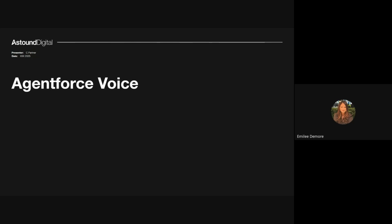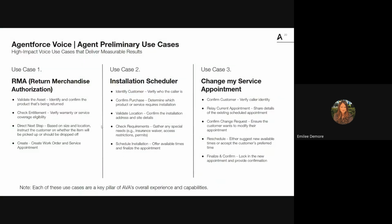Thanks for joining us. Today, we're going to do a quick demo on Agentforce Voice. Our agent that we built is named AVA, and today we're going to walk through how Agentforce can streamline some of the more common and high-value service interactions by using a fully autonomous agent. So each of our use cases will highlight how the agent verifies information, has the ability to make decisions in real time, and complete work without needing human interaction to intervene to capture the details.